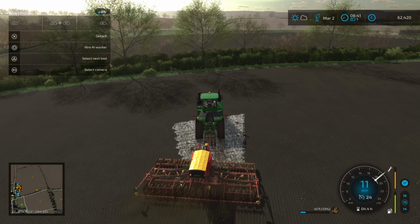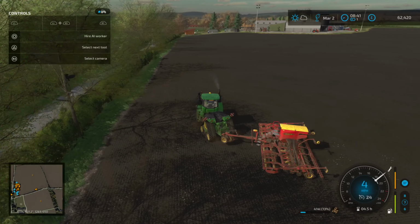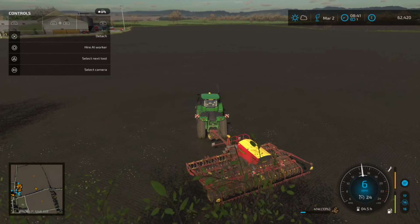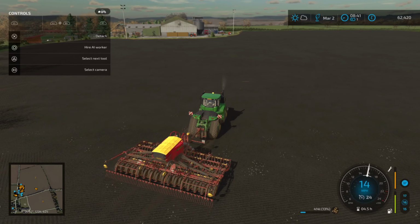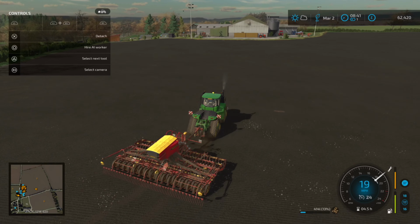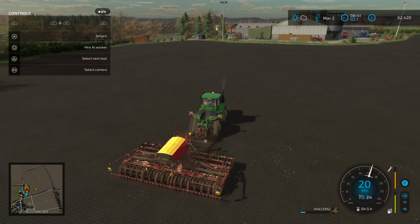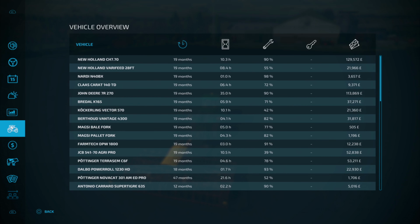Now these fields have been looked after and fertilised and limed, so it shouldn't be too much problem. Recently had some weed killer I also put down onto the whole field as well, so hopefully these won't need too much looking after from now. So let's get the tractor back to the farm.